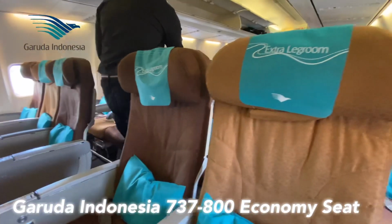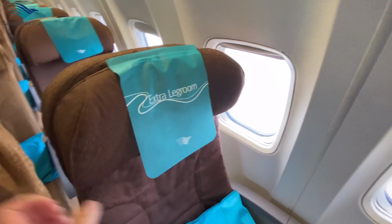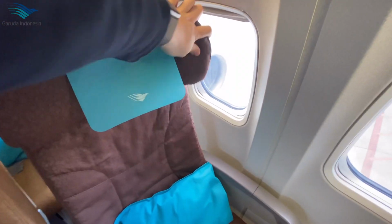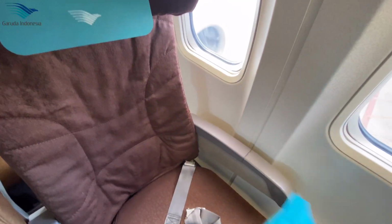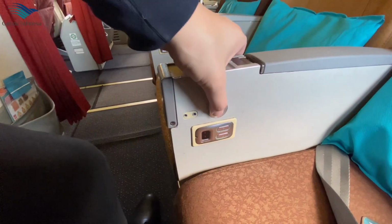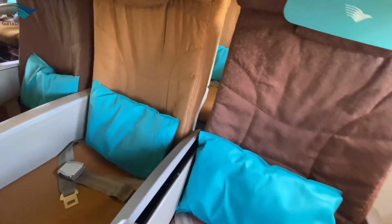The economy class seat has a 3-3 configuration. I was lucky to be assigned the bulkhead seat with extra legroom. It also has an adjustable headrest. This is a short 2-hour journey with a preloaded pillow. The only function item is the recline button. Here got a standard economy class foldable table.